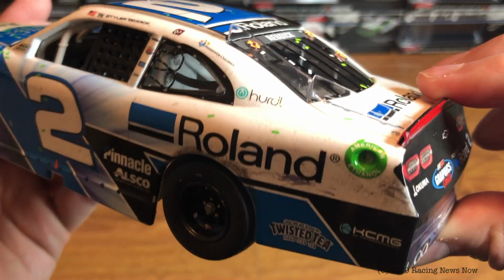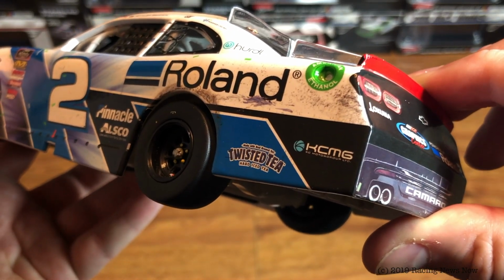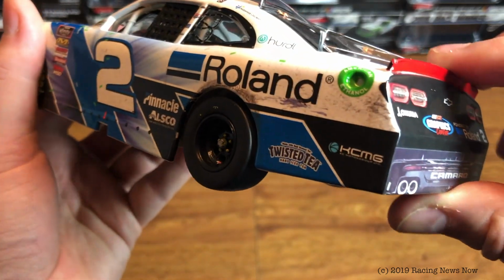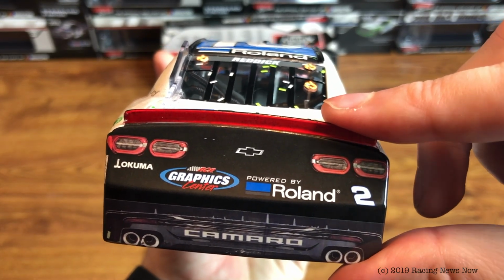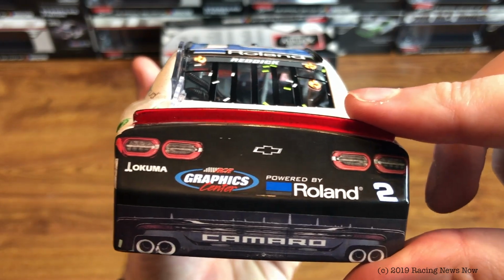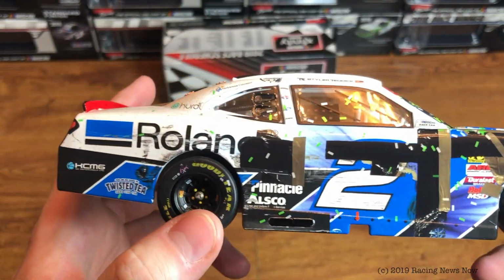Nationwide Children's Hospital and Hurdle on the C post. And then Twisted Tea and KCMG, KC Motor Group Limited on the quarter panel here. On the back bumper, Okuma RCR Graphics Center, powered by Roland, Chevy Camaro, and the number 2 on the back bumper here. And then down the passenger side, this is the cool looking side here.